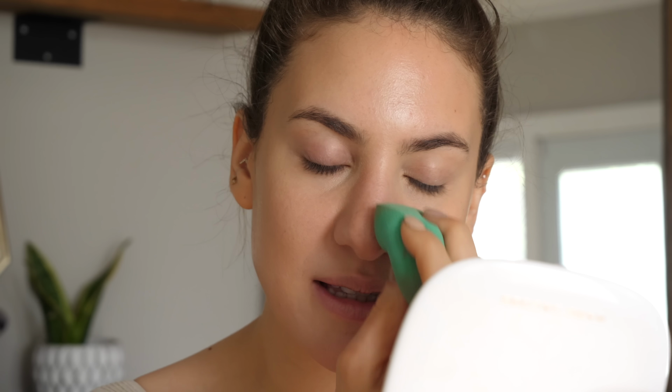And because this product is pretty sheer and has some translucency to it, I feel like it just looks so natural because you still see a lot of your natural skin texture and even skin color through the bronzers.